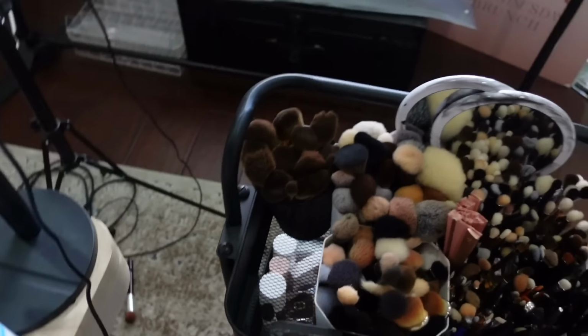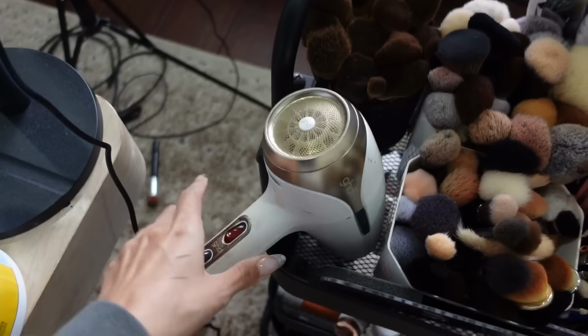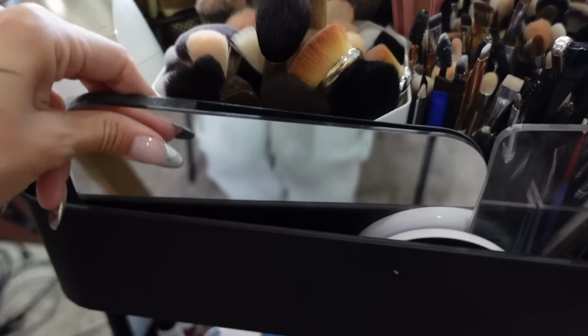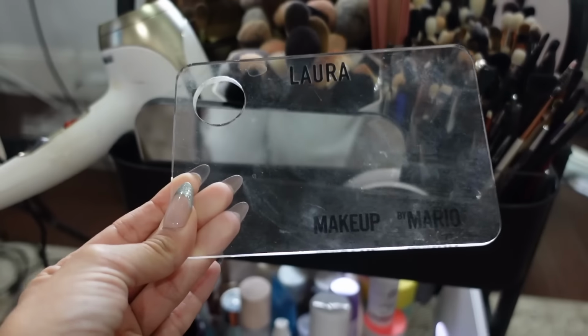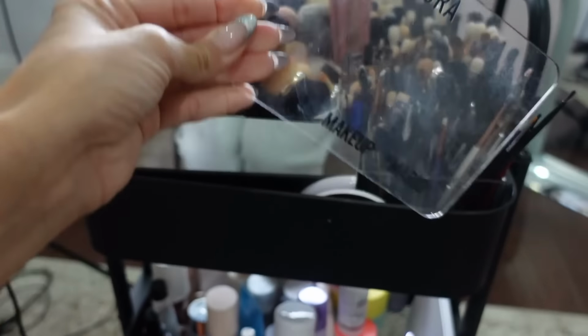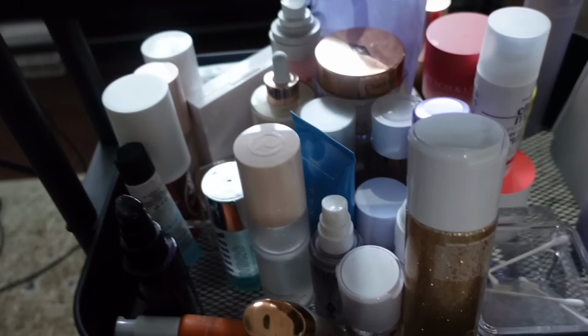I normally put like my hair dryer right here. Let's go ahead and grab her. This is what I use to do my hair sometimes, and then mostly my lashes. And that looks like a million times better. I also have a little mirrors in here as well as my palette. So many people ask me, did I get this, or did Larlarlee Los Angeles make it? Because it has my name on it, but it's by Mario, unfortunately. I love using this to put my foundation on, so I keep that up there. Fabulous. Now let's just organize this a little bit.